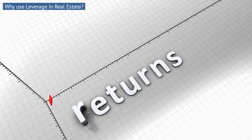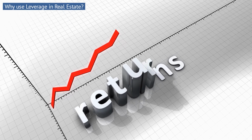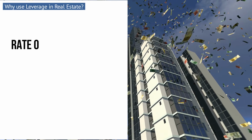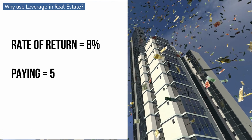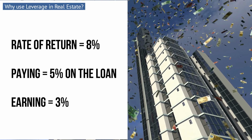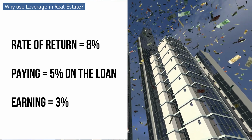Leverage can increase your returns when the interest you're paying on the loan is less than the rate of return on the investment. For example, if the rate of return on an investment property is 8% and you're paying 5% on the loan, you're earning the 3% difference from the lender's money.